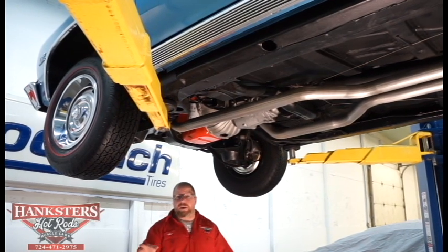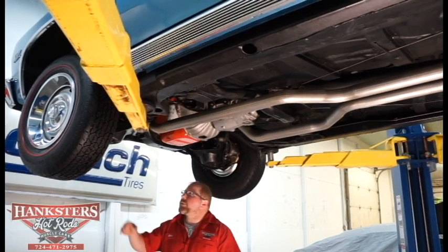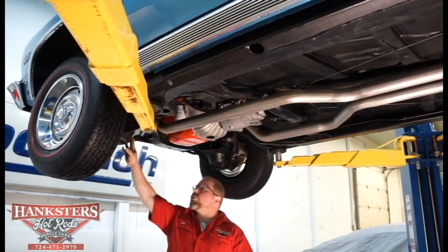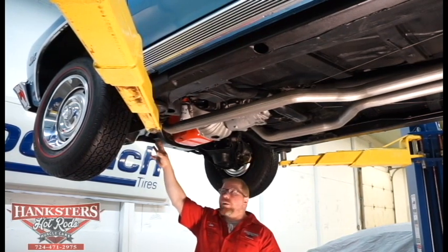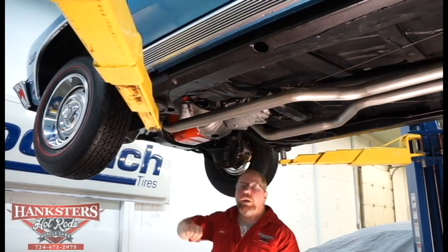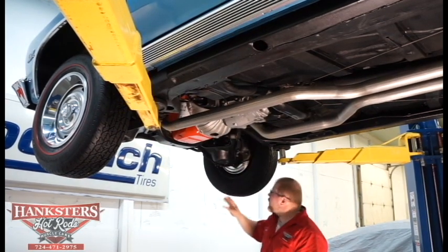As far as the front arms here for the suspension goes, this is just all stock suspension. So you've got your stock lower control arms, your stock upper A arms on this particular vehicle. Ball joints on both top and bottom, those look good, in good condition too.